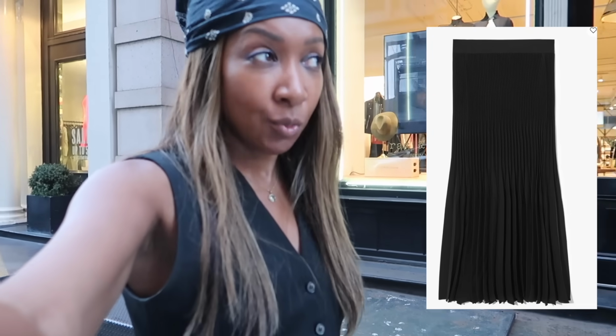That pleated skirt in black, I loved it. I thought that was great. It was a nice twist on the usual pleated midi skirt. It came in another color as well. I can't remember offhand, but it could be a brighter color, like a purple or a green, I think it was.